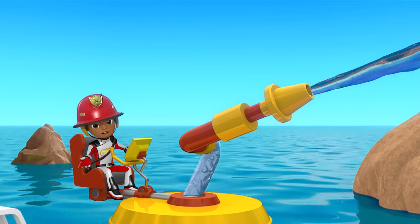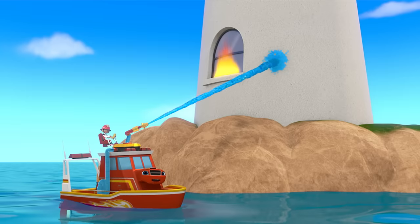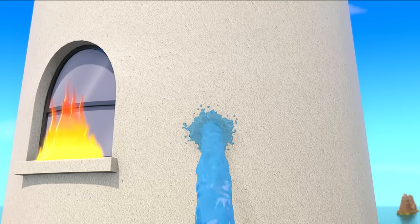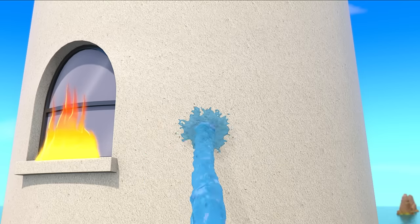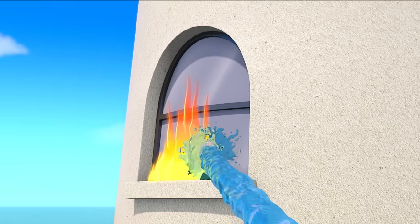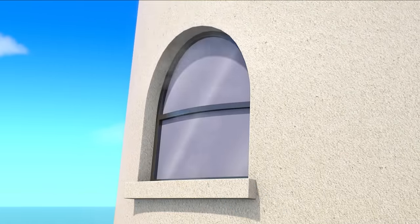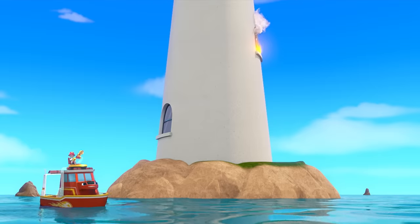Moving water from the ocean to the water cannon. Help us aim so we're spraying water right onto those flames. To hit the flames, should we aim to the left or the right? To the left, yeah! Water on those flames over there.